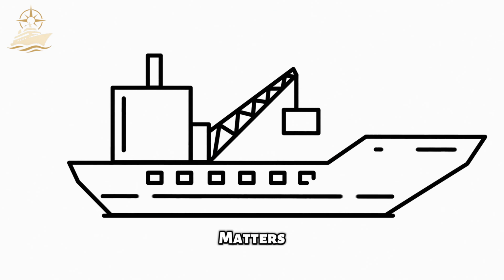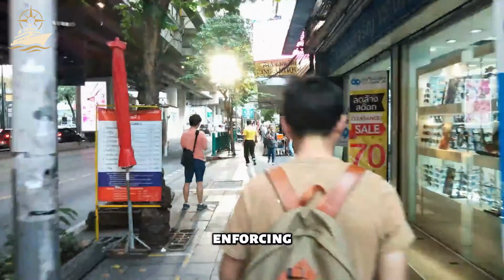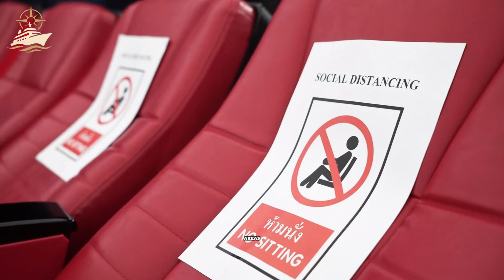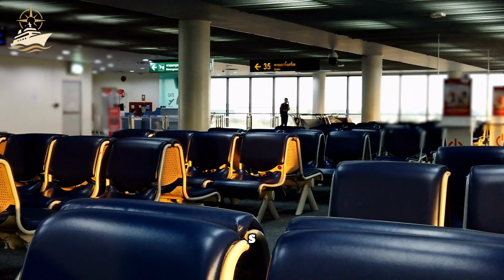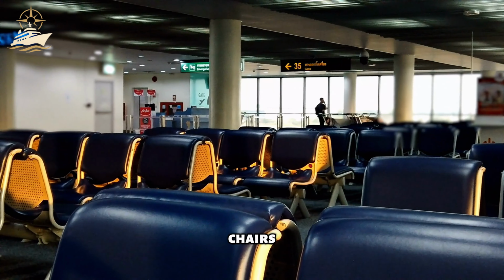Why this matters? Royal Caribbean knows chair hogging is a problem, but instead of enforcing the rules, they monetize it. They create premium seating areas and charge extra, which means if you want actual comfort, you're cornered into paying. And let's be honest, you didn't book a cruise to spend your mornings hunting for plastic chairs.